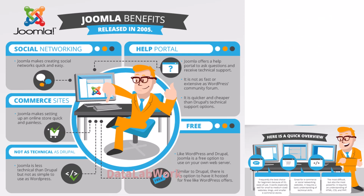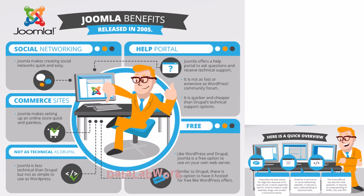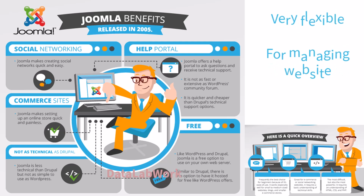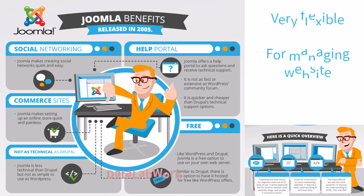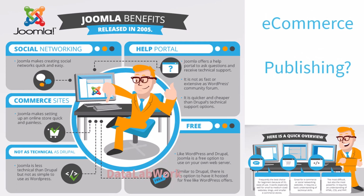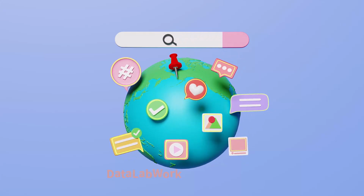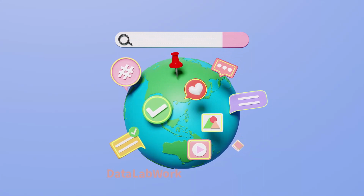Joomla also shines with its extension system, which includes components, modules, plugins, and templates. Each plays a distinct role in building and managing a website. For example, components handle large content items like e-commerce systems, while modules control smaller content snippets such as sidebars and headers. This granular control makes Joomla an excellent choice for those who need a bit more flexibility than WordPress offers.